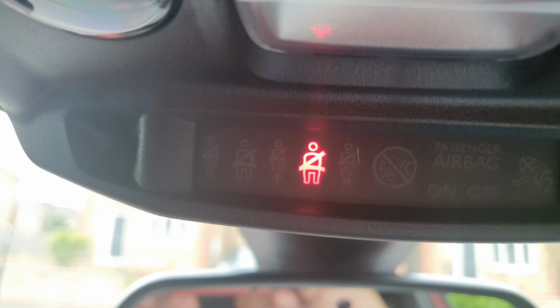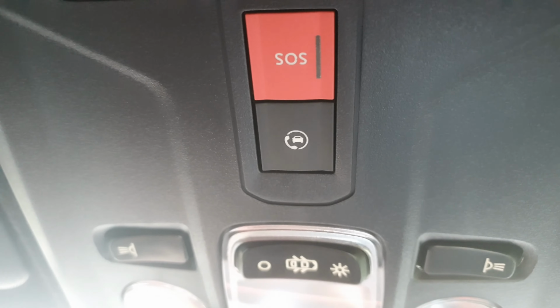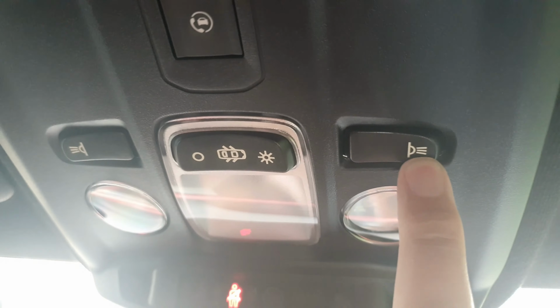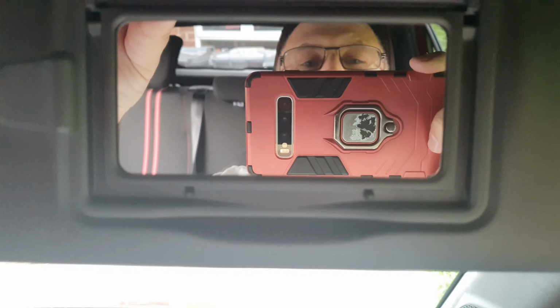And now on here, look, you've got mine, which is just showing mine on. You've got lights on there, SOS, which I presume is if you connect it to your phone, which is handy. And you've got little lights for your LED lights. Out on there, you've got a little clip here for something. That lifts up. Hello.